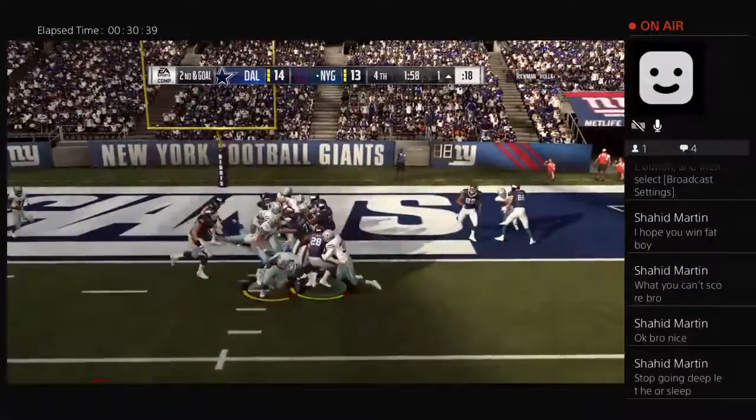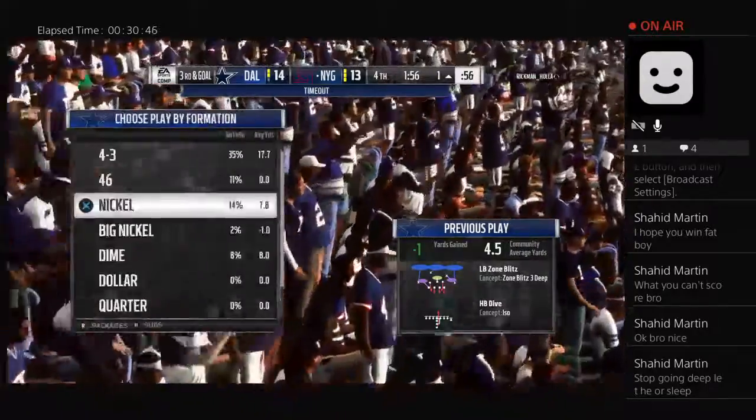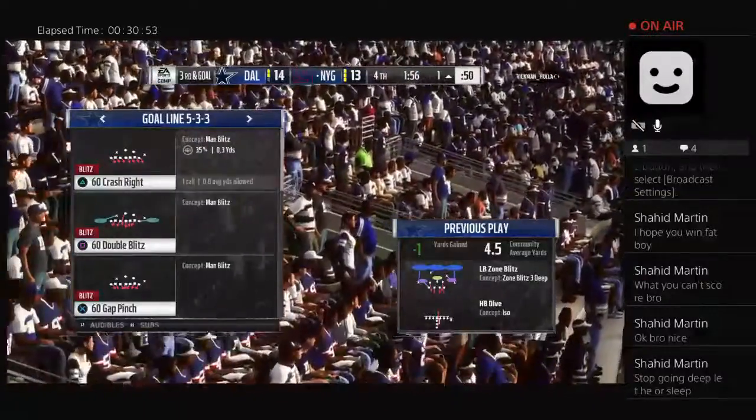Trying to punch it in, Stewart. And that one is blown up quickly as he's stopped before he could even get started. And now, right out of the 2-minute break, we'll get a timeout used defensively with 1:56 to go.